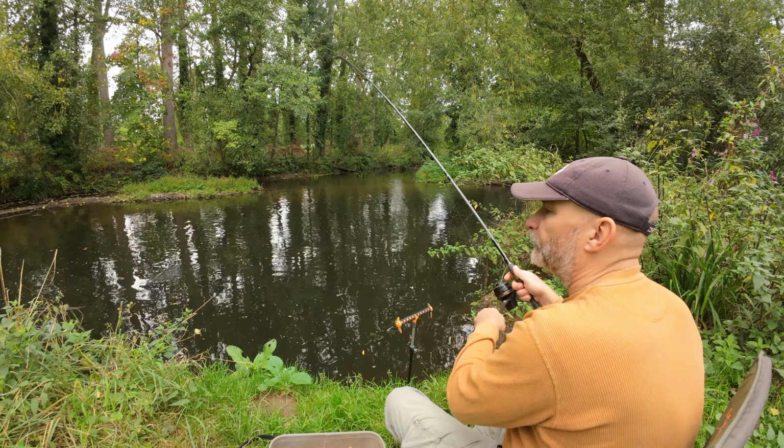This is gonna be tricky. As soon as I grab hold of it, he's gonna go absolutely nuts, isn't he? Let's get him in the net and see if we can sort him out. He's not a bad eel at all. Right, let's see if we can do anything with him. The trick is to get him upside down, but that's easier said than done.